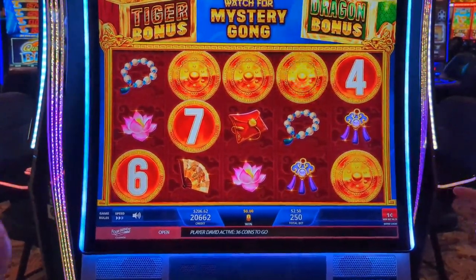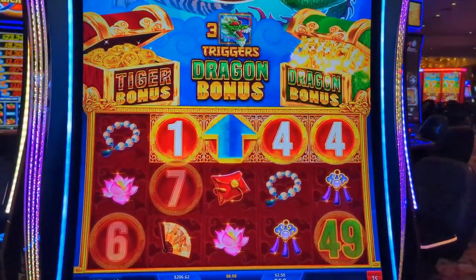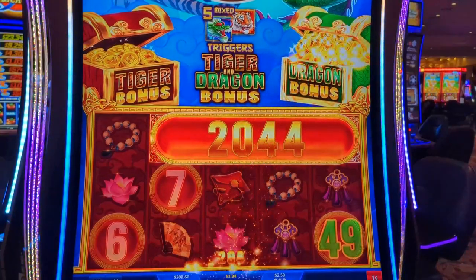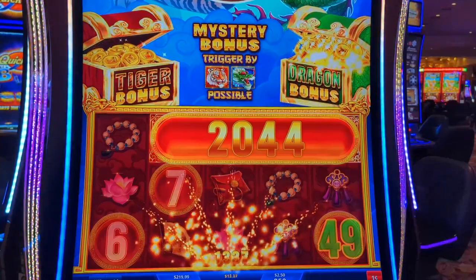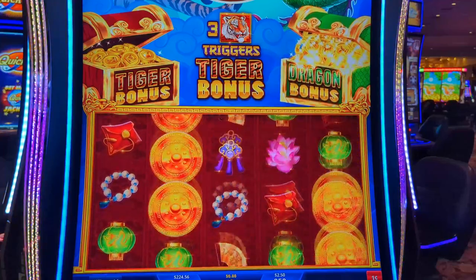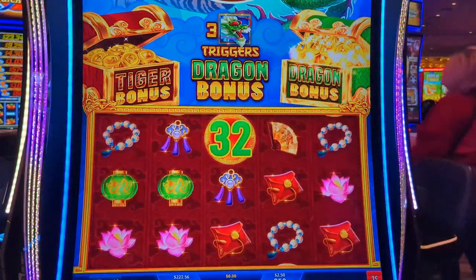Oh, perfect location. Let's go. Arrow. Yes. Double digit. Oh, I saw that 70 go by. There were some big numbers in there. I'll still take 20 bucks. I'm still happy with that. Yeah. That went off fast. Yeah. 4 of them. There you go. And they fell in the right spots. Right after it went up, it paid out.